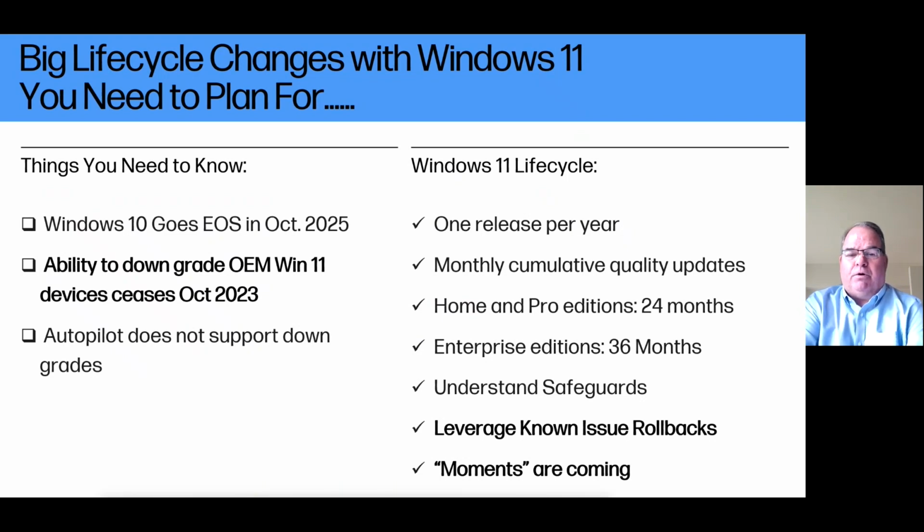Second, known issue rollbacks will continue to be available for Windows 11. If you're not familiar with the process, I highly recommend you understand what a KIR is and leverage them in the event you need to roll back due to issues with updates.